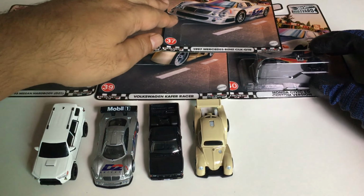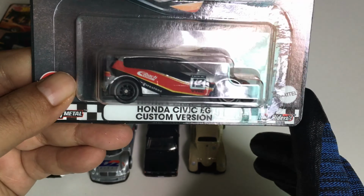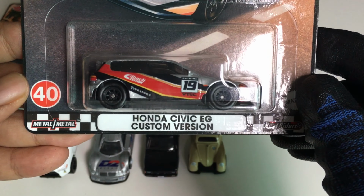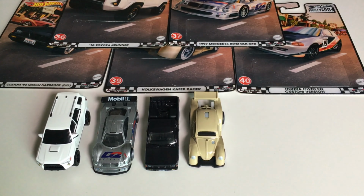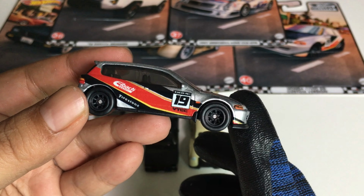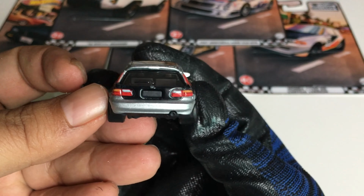And the last one. Many of you are going gaga on this one, but not really for me. It's the Honda Civic EG custom version. Look at that. That is sick. All the colors there. Wow. Number 40. Here's the card. Put it under there. And here's the car in silver with all those colors on the side there. Black hood. Interesting. It's got the headlights with a small Honda there. It's awesome. Tail lights.